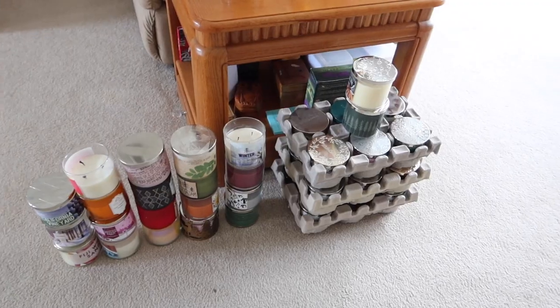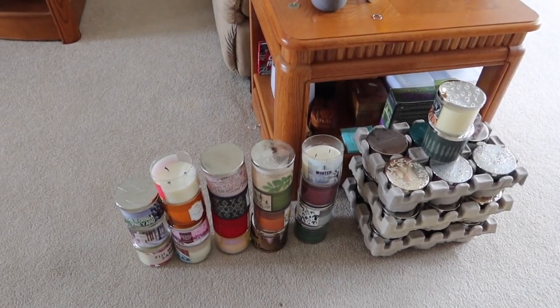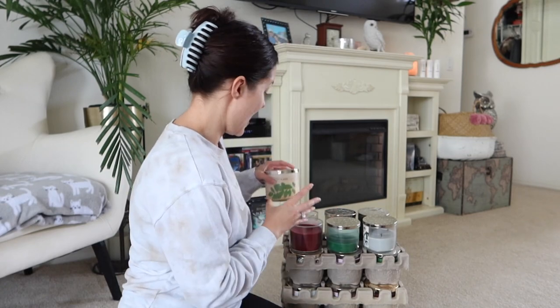I have just pulled out my entire Bath & Body Works candle collection. It's just everything I have. So we're literally gonna sit and go down memory lane, sit and see what we have. The madness. So we have those containers filled with candles and all of these that are either partially burned or not burned at all. I'm just gonna stack these so you guys can see in the thumbnail what is happening here.